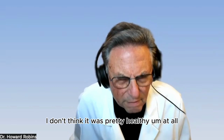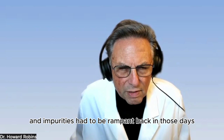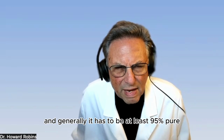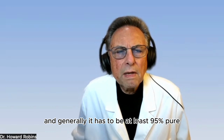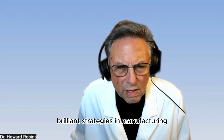Unfortunately, I don't think it was healthy at all. Even though it did have medical benefits, anything containing lead is something to avoid. And impurities had to be rampant back in those days. Today, glycerin is used in many commercial products, and generally it has to be at least 95% pure. There are different amounts of glycerin, and there can be other impurities in it. Unfortunately, the way it's made is not always the best, and that's where PromoLife came up with some brilliant strategies in manufacturing to make this the right way.